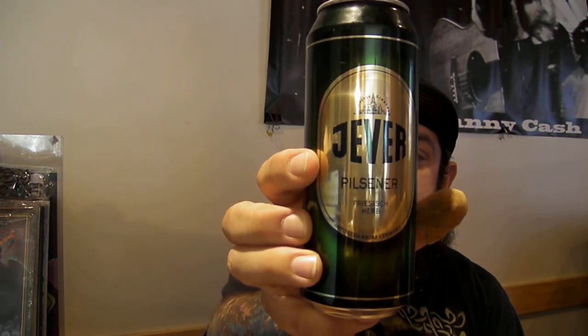We're looking at Jever. I'm not sure if it's another Pilsner. Frisches Herb, imported from Germany. Ingredients: water, barley malt, hop extract, and hops. Brewed in strict accordance with the German purity law. Imported by Raven Import Company in Brooklyn, New York. Brewed and canned in Germany.